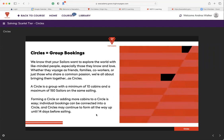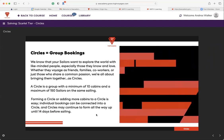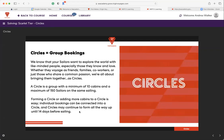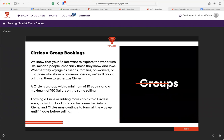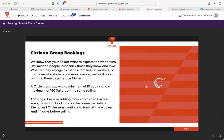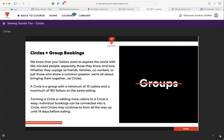Forming a circle or adding more cabins to a circle is easy. Individual bookings can be connected into a circle, and circles may continue to form all the way up until 14 days before sailing. So that's cool. You don't have to really call it a circle, but if you sell one, then you can link and continue on.